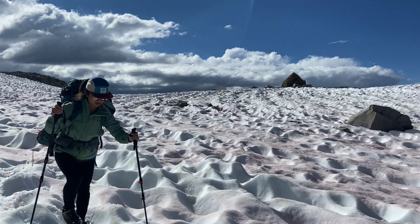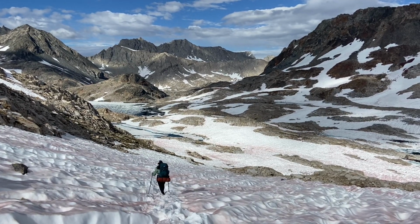It is 5 p.m. We are at the top of Muir Pass. We are miles and miles and miles from any other person. And this is probably the most wild thing and the most backcountry thing I've ever done. We are well above the tree line.